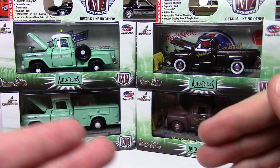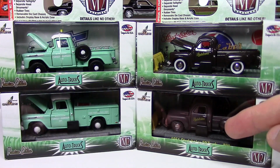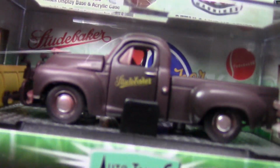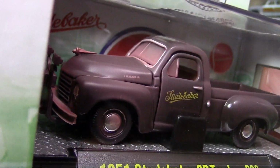So this is the newest release, and they take the Studebaker casting and do 2 different things with it. So here's the brand new Studebaker, untouched, and then they do the muddy version, which is just awesome. I really love this variation.